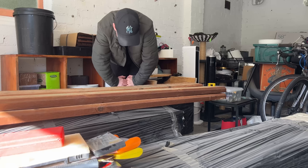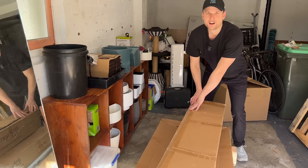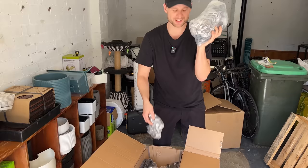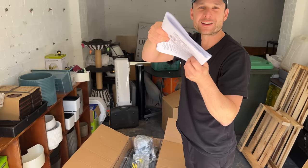I don't know where to start. I think I'm just gonna wait for Tim. That sounds like a safe option. Guys, we opened the first box. Look at the amount of screws. What? Oh my God, my poor forearms. They're already hurting. Look at the size of the manual.